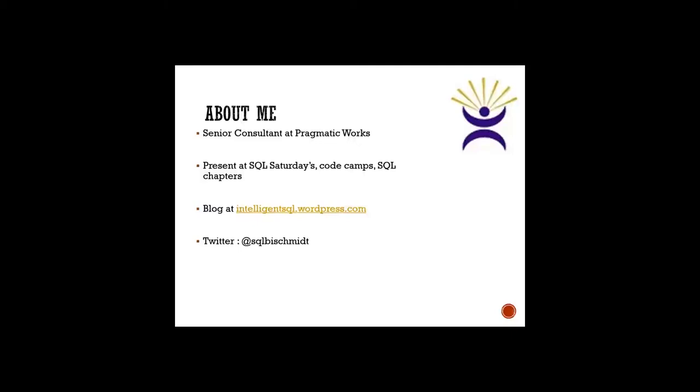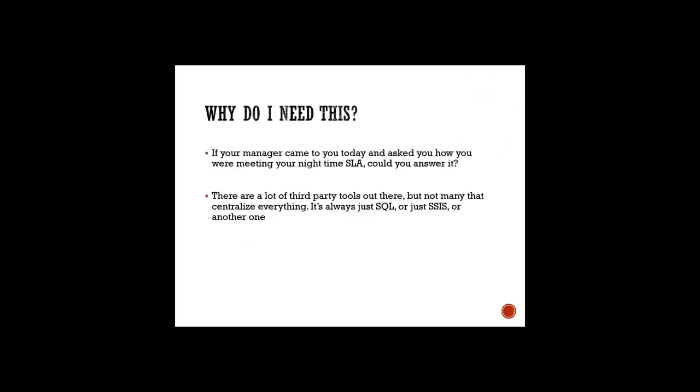So the Business Intelligence Management Data Mart, why do we need this? What is this, and why do we even need to create it? If your manager came to you today and asked if you were meeting your nighttime SLA, do you know what that answer is?